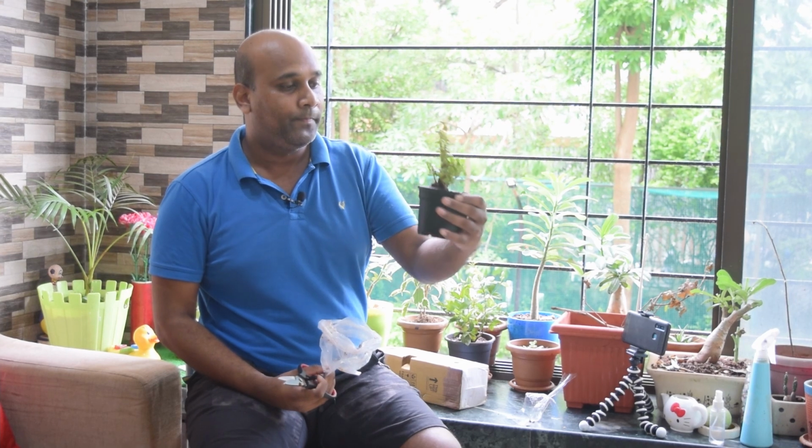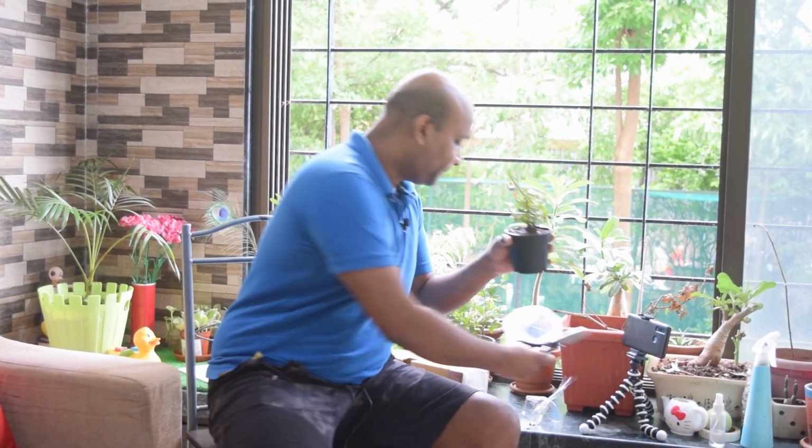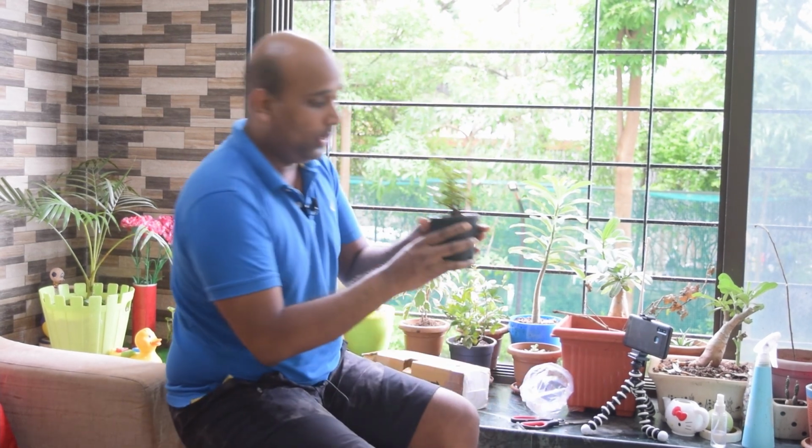The soil, I think, has more clay content in it so that it can keep in water vapor or water content. So we'll definitely have to change the soil. Jade being a succulent should not be kept in a water-rich soil. So that's it. This is our jade plant from Nursery Live. Very happy with the purchase, very happy with the condition of the plant.